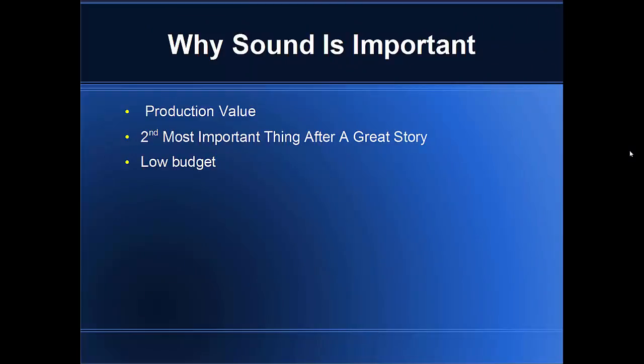Why is sound so important? It's production value, and the most important thing is story. And I love writing. I consider myself a writer. I'm going to make tons and tons of videos about how to write a great screenplay. But if you have a great story and you have great sound, you can get a movie that works.